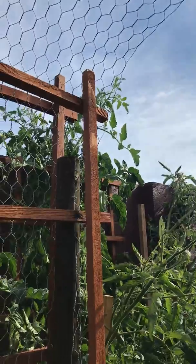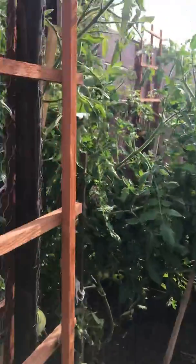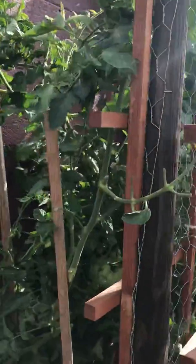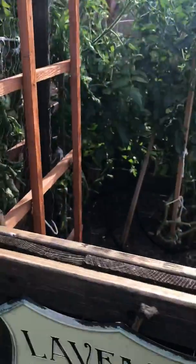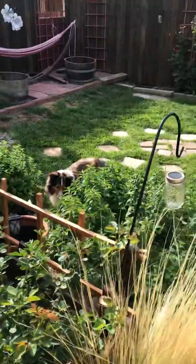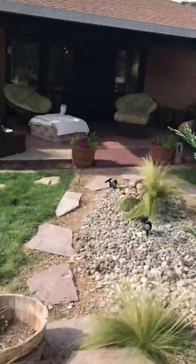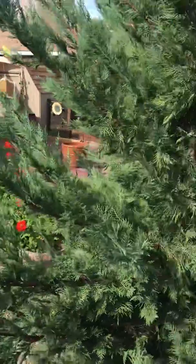I even topped a couple of them because they got too big, and I've called it the jungle. But they did really well right here. It's really funny, every time I walk through this gate, I open the gate and Molly comes running up here trying to get in. I'm always like, no, Molly, you can't. She knows that, so that's why she comes running up here.